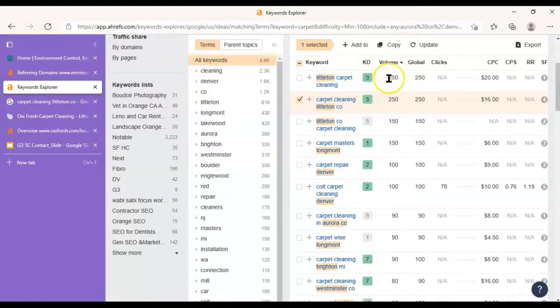So like 250 people a month on average are looking up Littleton carpet cleaning. Another 250 people a month on average are looking up carpet cleaning Littleton, Colorado, or CO. And then another 150 are looking up Littleton, Colorado carpet cleaning. So you can see how it really stacks up. There's a lot of people looking for your services.